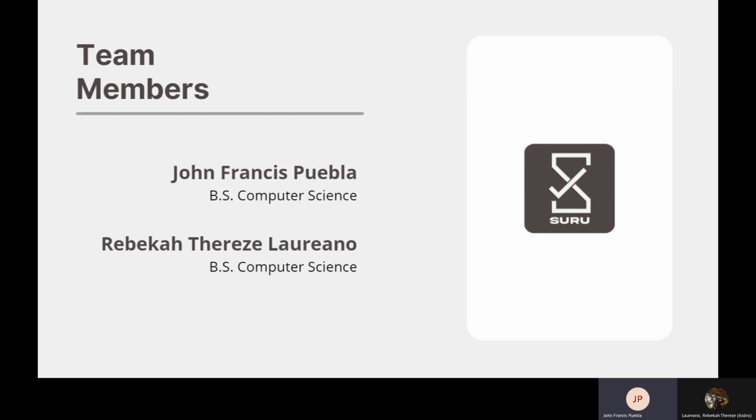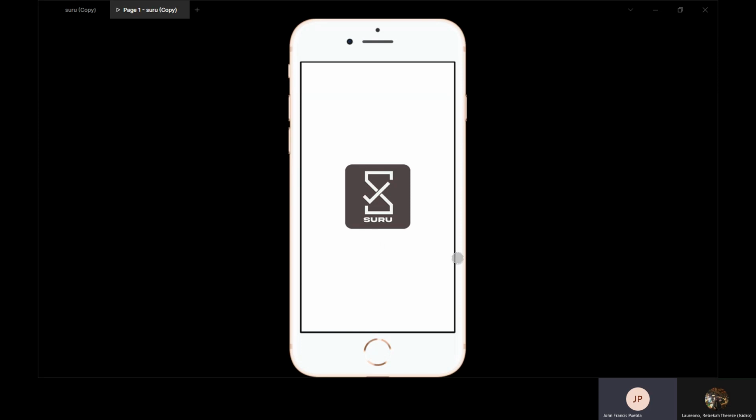So after this, we will be conducting the flow of the application, but take note it will only be used as a design and the functionality is not yet fully made. So welcome, ma'am, to our prototype. Take note that the prototype is only made in an Apple GUI, so it cannot be used in Android or desktop.